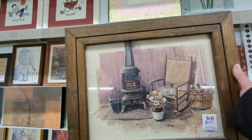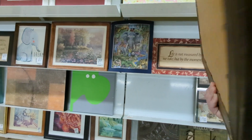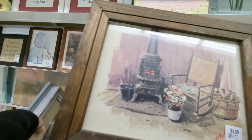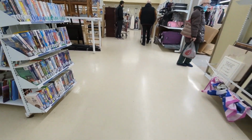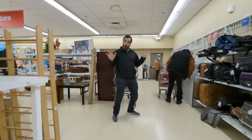And this one I went back and forth on so many times. I loved the frame on the outside. It was very rustic. It wasn't a painting, it was a print, but it was signed. And I looked at it. You can see me pretty soon here put it in my cart, but I end up putting it back at the end. And again, like the bird statue, I am kicking myself because I do think it would have done well in my booth.